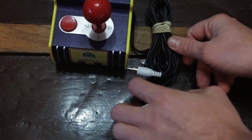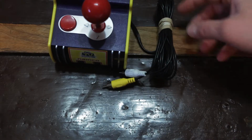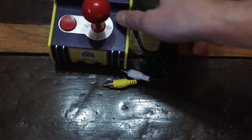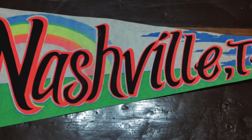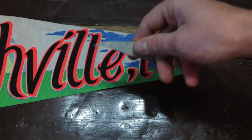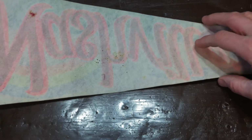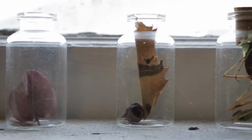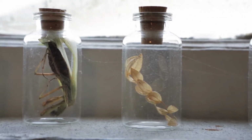We used to sell these pretty often back in Indiana, but I don't find them or sell them much at all here. I think this is the second one. And this is the last thing. This is a Nashville music pennant. Nashville, Tennessee. It's pretty neat. It has a little bit of some bends and whatnot, but sold for, I think, $15.